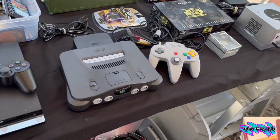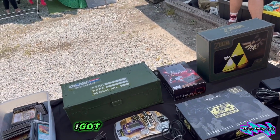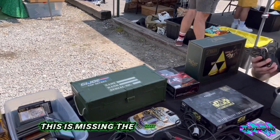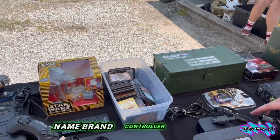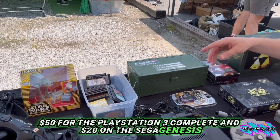Consoles. Like, I got 20 on the GameCube. Everything works. I tested everything out. This is missing the video cables, though. But I tested it with the N64 ones. They work. I'm asking 50 for the N64's name brand controller with that. 50 for the PS3 complete, and 20 on the Sega Genesis.